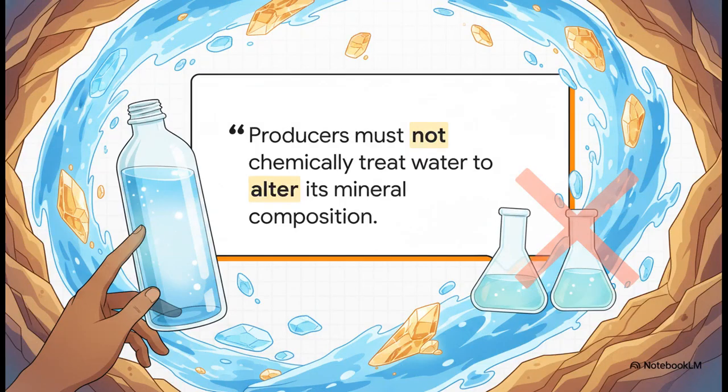This right here, this is the golden rule. It's the most important takeaway. Producers can do some minor things like filter it or add some carbonation, but they absolutely cannot chemically change what nature has created. That rule is the fundamental promise of mineral water. What's in that bottle is exactly what came out of the ground.